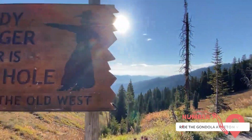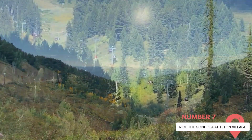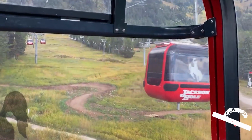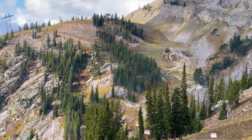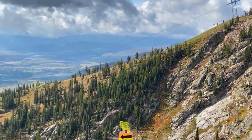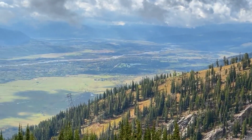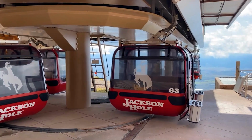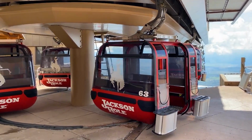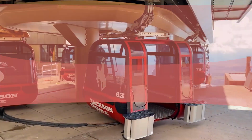Ride the gondola at Teton Village. If you're in the area of Teton Village, there's a gondola worth checking out, particularly after 5 p.m. The ride can be a lot of fun and offers some exceptional views of the region. While riding on the gondola can be fairly pricey during the day, it's free after 5. But if you wait too long into the evening, you won't have time to enjoy the variety of hikes that can be found when you get to the end of the gondola ride.